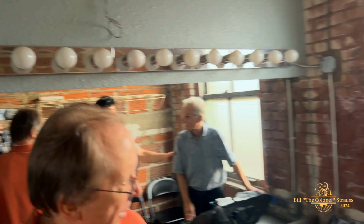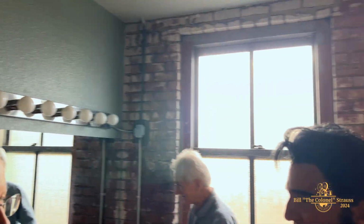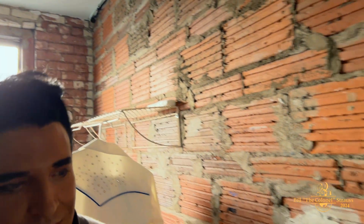So, Karki, you're playing Elvis tonight. Show him how he did it. It's a relatively small, very tiny dressing room. This is 1956.